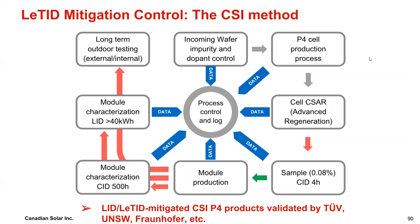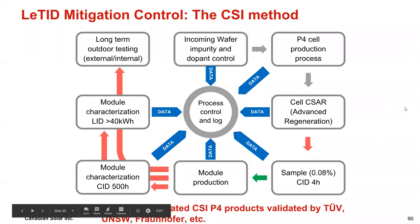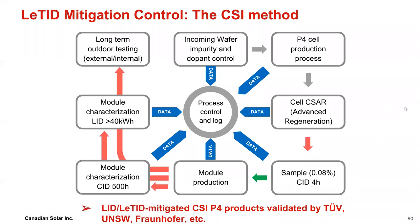Current induced regeneration has been the most efficient due to its cost effectiveness, and it allows us to do large volume sampling. We usually sample about 0.08% of the cells, which go through a CID, or current induced degradation, process to control the degradation batch by batch. This allows very fast reaction and feedback to the cell process.